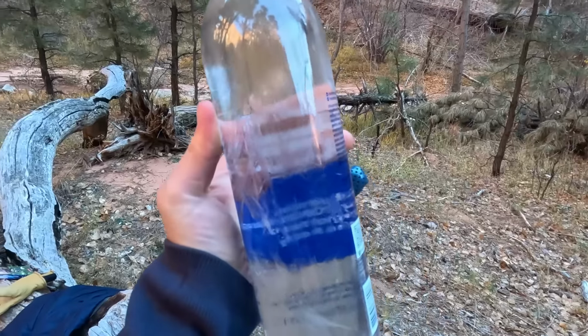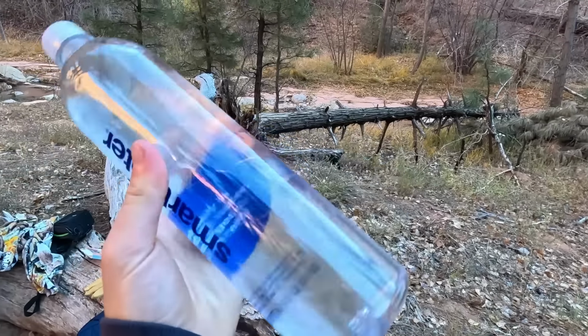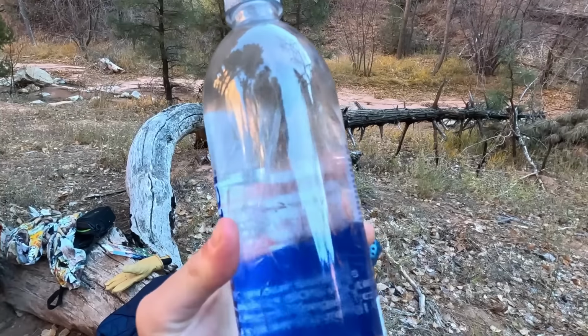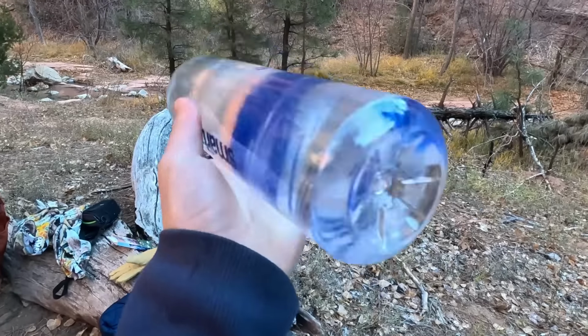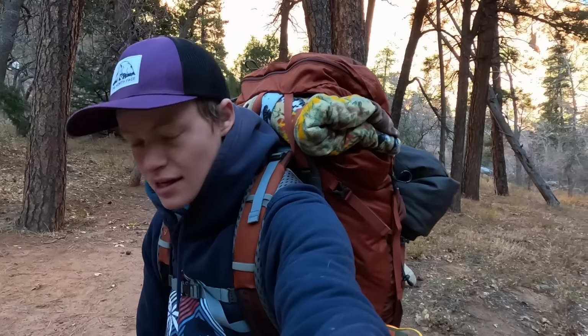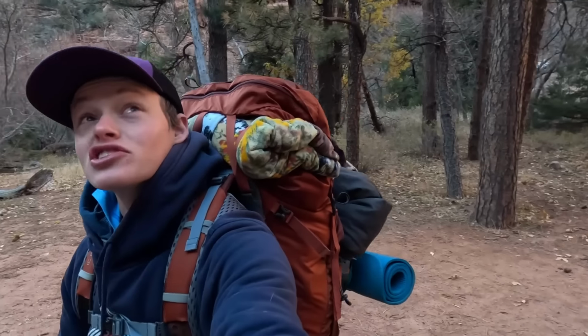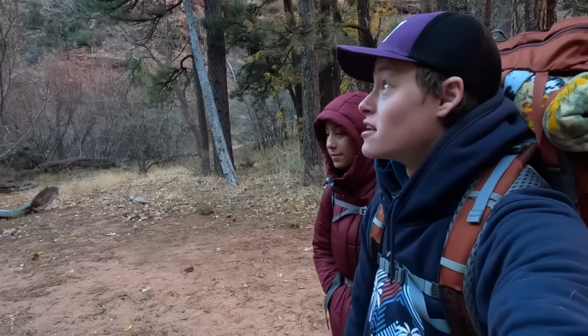To give you an idea of how cold it was, you can kind of see that this water bottle is full of ice. It's not completely frozen solid, but it's definitely got a lot of shards in there. All right, we're all packed up. Make sure we left no trace, got all our trash and everything. And we're gonna head out now towards the light because I'm not even sure this spot gets sun all day.